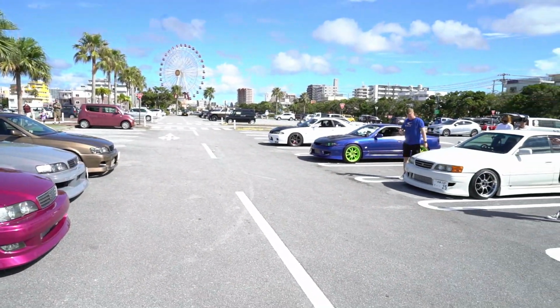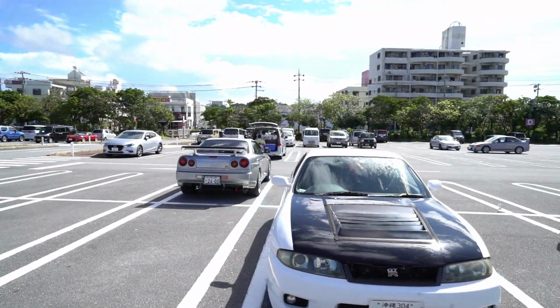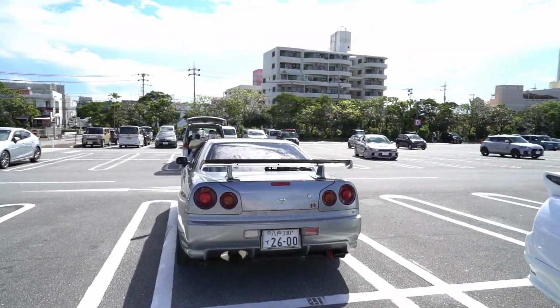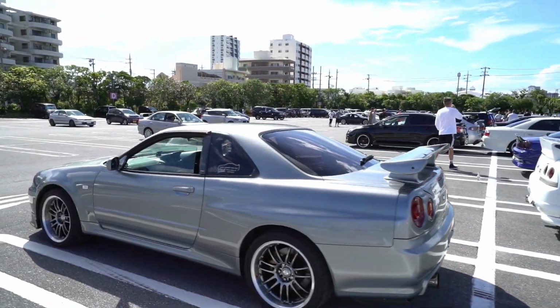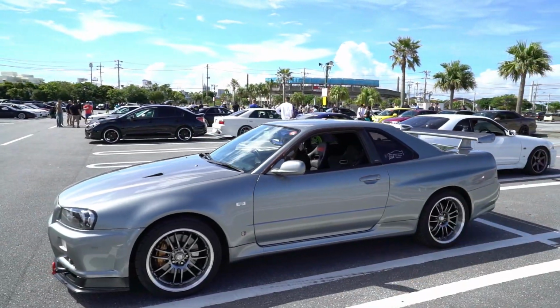Oh, he's gonna park next to me. Oh no, he's not. Oh, I got excited. Let's go check this car out real fast. See aftermarket exhaust. See a rear diffuser. Volk wheels. Sugoi!